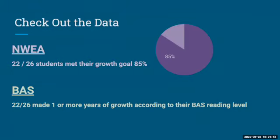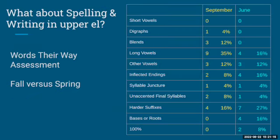Yes. I'm sorry, can you go back to that? Okay. Just in case somebody isn't familiar with that, can you explain what 1 in digraphs means versus 0 in digraphs? Yes. Thank you. Of course.